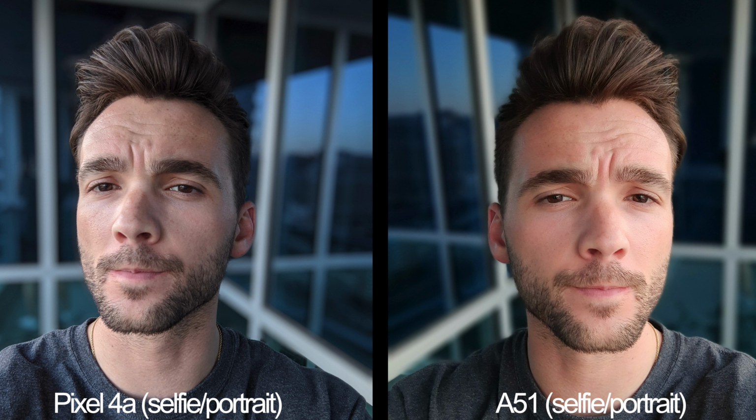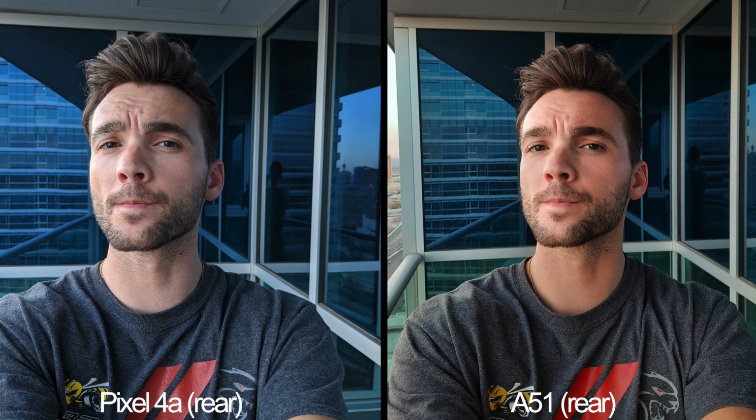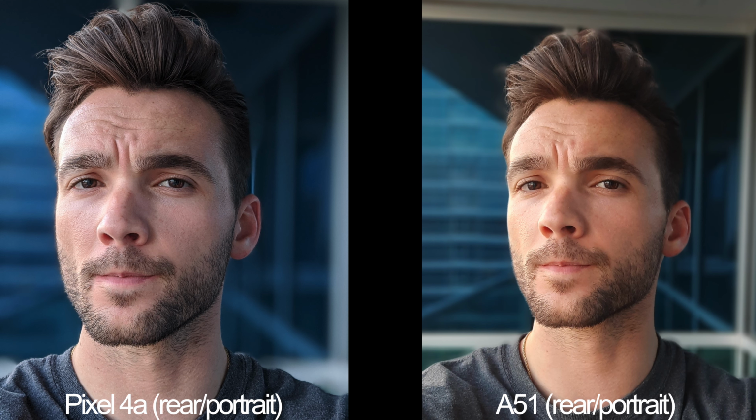And when it comes to just straight side-by-side picture samples, the 4a is simply miles ahead of the A51. And honestly, that just shouldn't come as a surprise at this point. This is what Google is known for. The Pixel 4a will always outshoot anything in its price range and even some phones above it. So if pictures are even the slightest bit of a concern for you, the 4a is the clear choice.